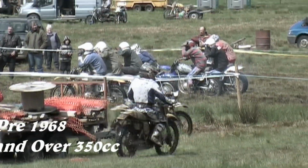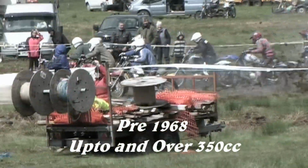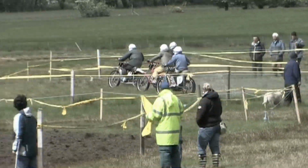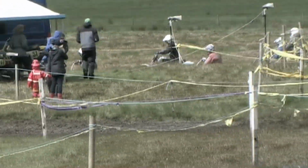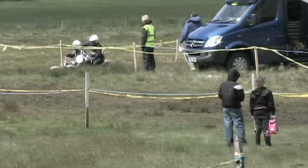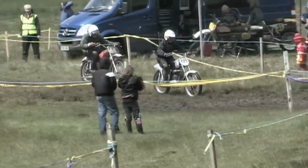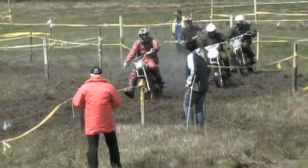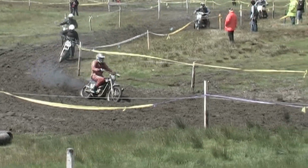Okay, next up we're moving on to the combined pre-1968 up to and over 350cc as the riders leave the line. As I mentioned previously, there was a good turnout of riders, but quite a few riders decided not to take part due to the very wet and slippy conditions, and decided just to watch the racing rather than taking part.